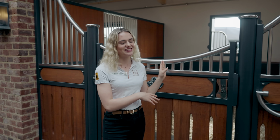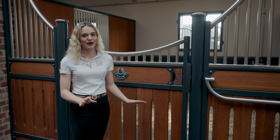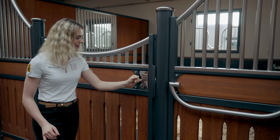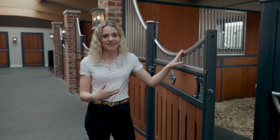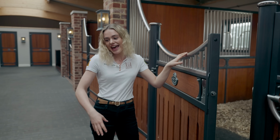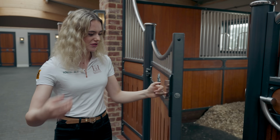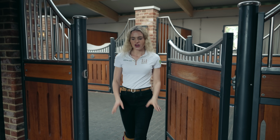Now we've had a little overlook of the barn, I'm going to show you inside one of the stalls. Now the mechanism for opening the door is really cool. You can actually use your pinky finger, it's that easy. You can just open it like that. So if, for example, you're carrying loads of things such as a head collar or a rug, you can easily open the stable door while you're carrying everything. Come on in, it is so nice.